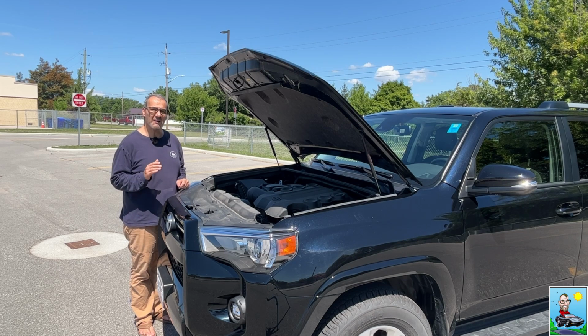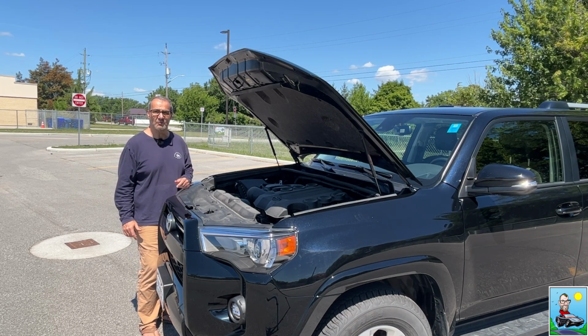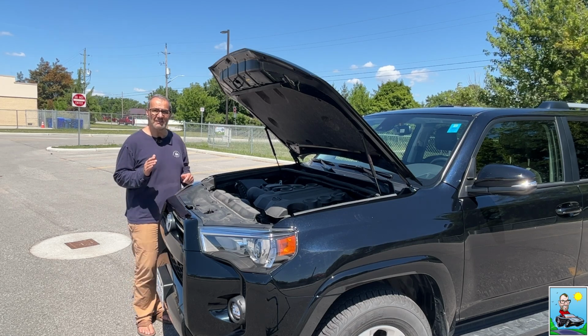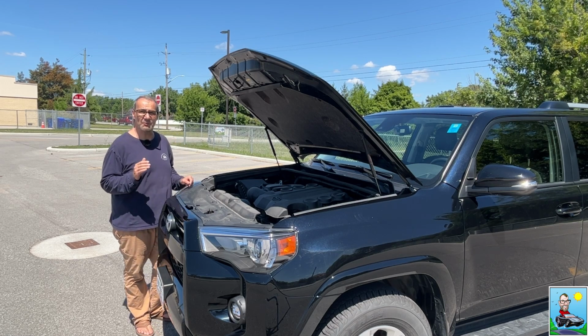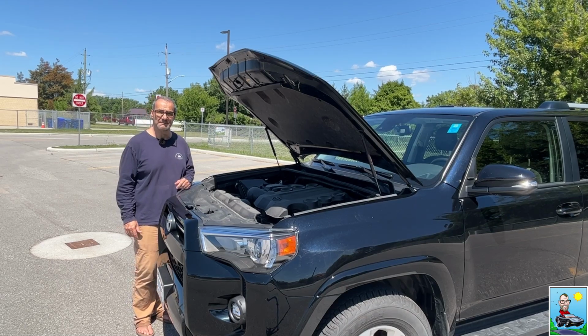There's also not a lot of high tech in this car that can break. It doesn't have a massive screen that controls everything, where if it breaks, you can't even turn on the radio. Simplicity here means long-term durability. Even if something does break, repairs are relatively cheap and the parts are readily available.